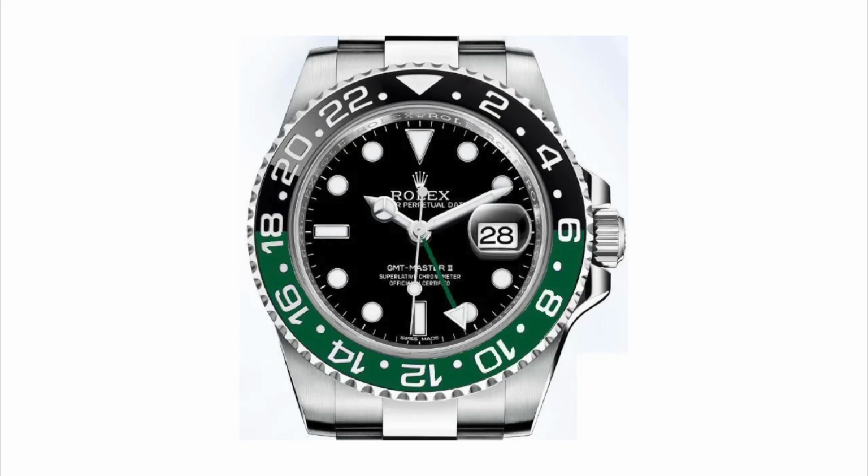Now the last model, the GMT Master II. Now this one, I've seen videos pop up of it right before the release. I think Rolex accidentally leaked it and the renders looked pretty great. It went something like this. Hey watch enthusiast, you like GMT Master II? Yes. You want a two-tone bezel with green and black? Yes. You want it in stainless steel with Jubilee and Oyster bracelets?